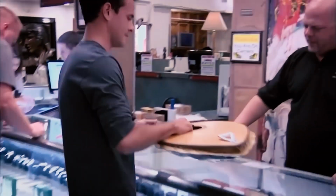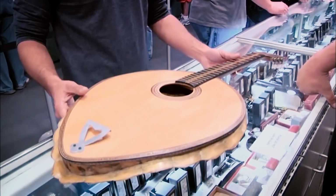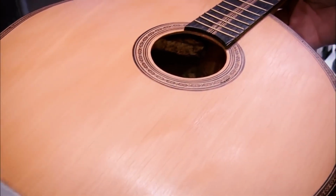Number 2. In Season 7 of Pawn Stars, an object was brought into the shop that could have landed them in serious trouble. I have this guitar here. The item looked like a round wooden guitar with decorative trim, and was brought in by a seller named John, who admitted he wasn't sure if he could legally sell it. I wasn't sure whether or not I could legally sell it.